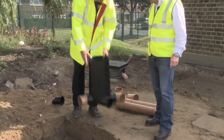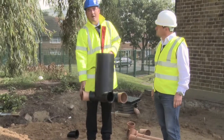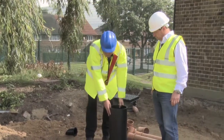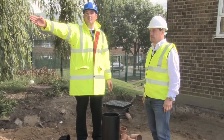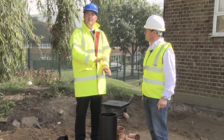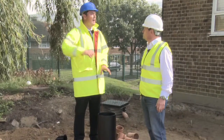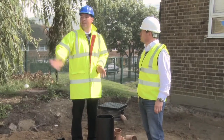As you can see, because we're going to use a 90-degree bend here, we use a 45 on one end and a 45 on the other. So that would be installed down there, the inlet pipe coming in that side and travelling alongside the property. The reason you have to use an inspection chamber is obviously for cleaning purposes later on once it's all been installed, and to be able to rod it and clear any blockages that may happen in the future.